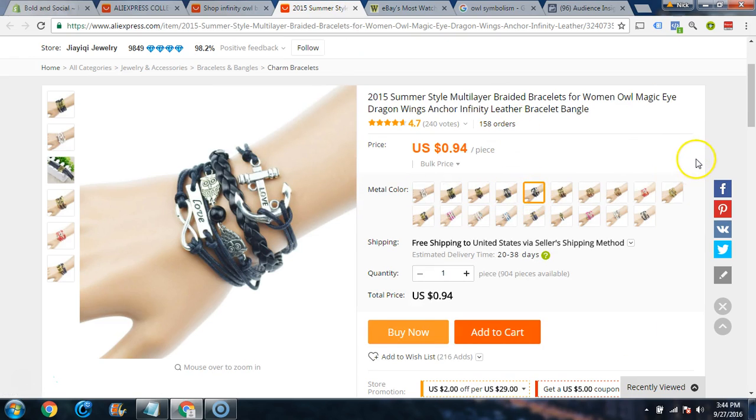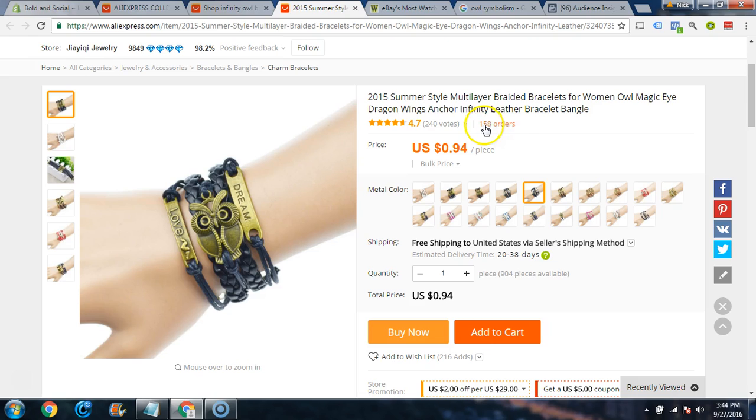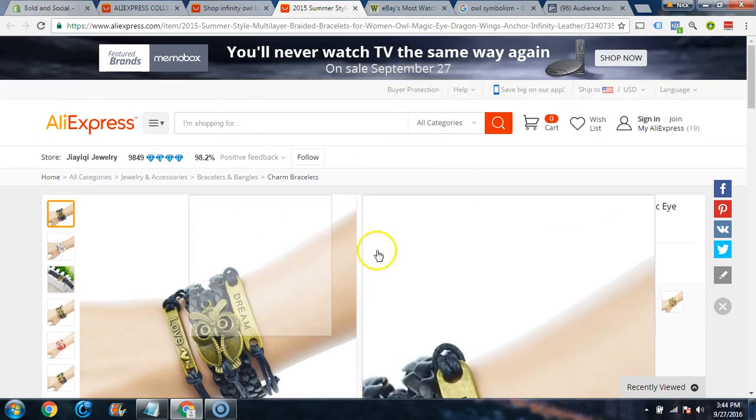All right. So now, here's what we're looking at once we find a product that looks like a good product. There's a few indicators that we're looking at on the actual product page, which is where we're at right now. Number one, we want to make sure it has orders. All right. I don't necessarily care how many orders it has. The more orders it has, of course, the more popular the item is, but that doesn't always guarantee that it's going to work as an item on Facebook, because Aliexpress is its own selling site.